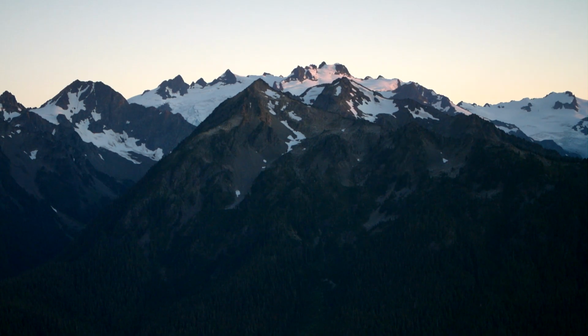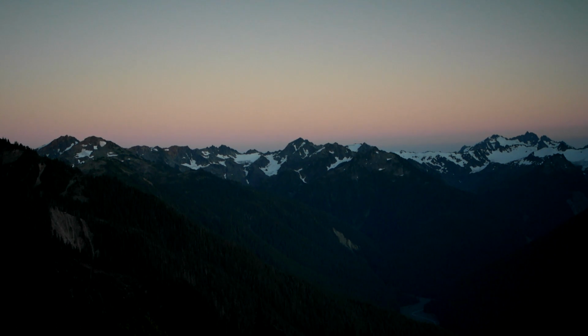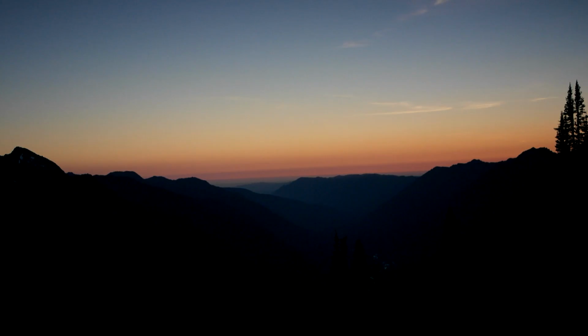Sun's going down here at camp. Bugs are out with a vengeance, and we get a view of Mount Olympus at sunset. And there's a view from camp looking into the interior of the Bailey Range. And then looking west out the Hoh River, down towards the middle of the screen, and then the Pacific Ocean's way out there in the red.